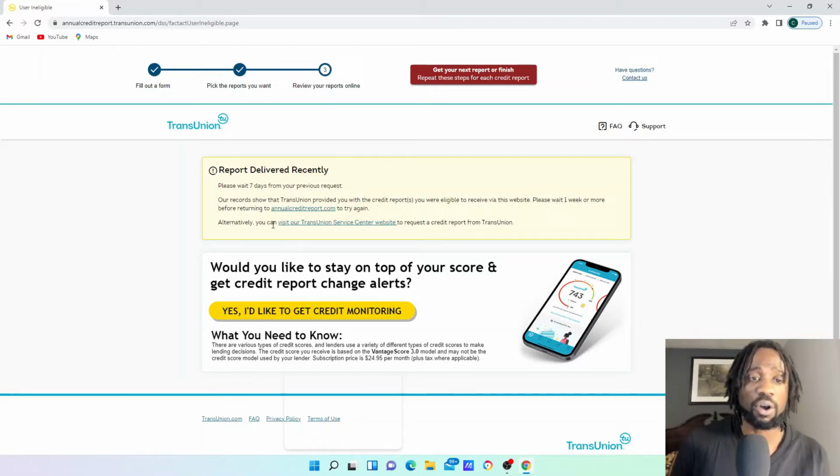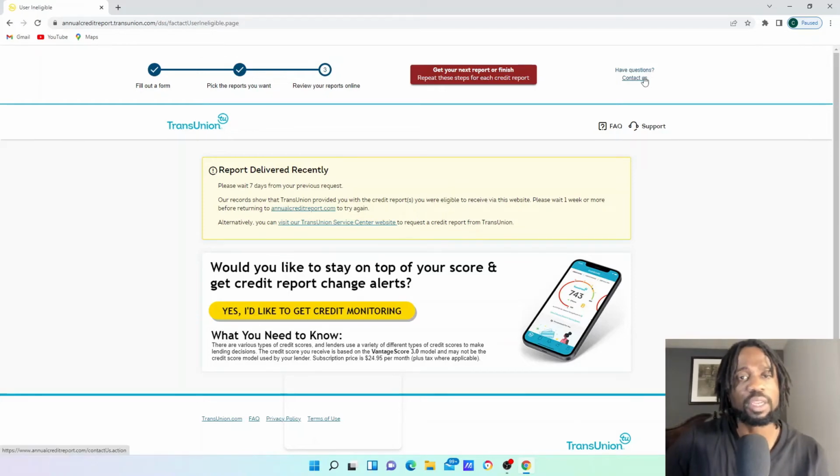Keep in mind it's TransUnion. Once you see your report, you want to save it. Look at the top of your report, and it's going to ask you something. It's going to say print, save, or whatever it is. You want to print it. If you got a printer, print it out. If you got to save it to your computer, save it to your computer.